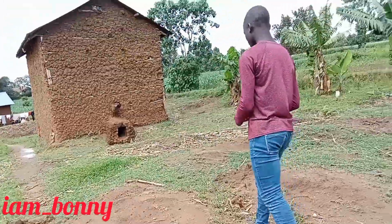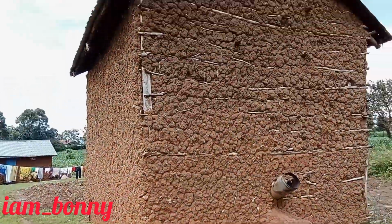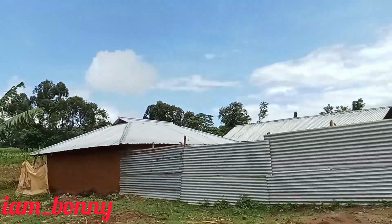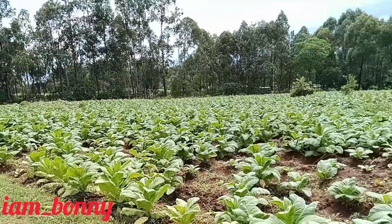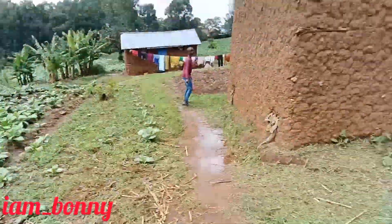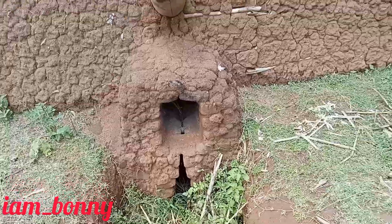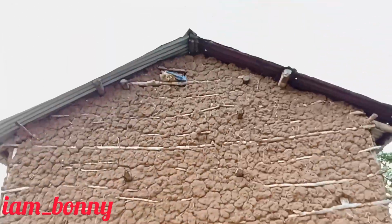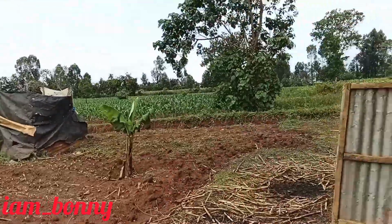So guys, we have gotten the permission of the owner. We want to see how tobacco is processed. This is the house where they harvest, and this is the owner's home. So we just looked for permission there, and this is the farm, guys. We just want to show you how, when these leaves are harvested, they are processed here for tobacco. So we shall come here later. Look at this tall building, guys. When you move around this Kuria area, you realize that there are so many. You will find a number of buildings like this.